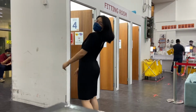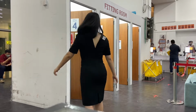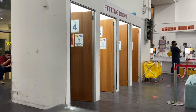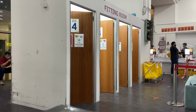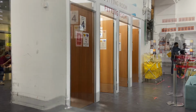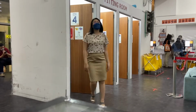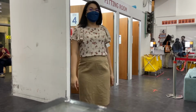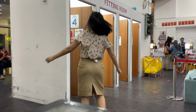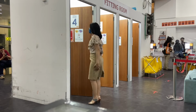So this black dress that I showed you guys earlier, it barely fits. I mean, the material is really good, but it's actually really thick, and I don't think I would wear such a form-fitting black dress too often. So this is the second outfit. It's the beige top with the autumn colored flowers and a brownish beige skirt.